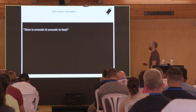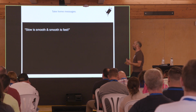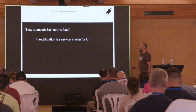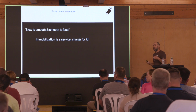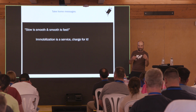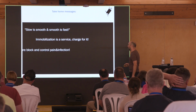Okay, take home messages. Slow is smooth and smooth is fast. I think it's a phrase that encapsulates well what I tried to tell you about conducting animals to the crush. Immobilization is a service, charge for it. So we have this crush, we have all this situation in place, but we have to understand that before charging for our service as trimmers, we have to charge for the immobilization itself. It's a service, and a very important one, okay?